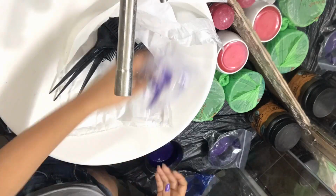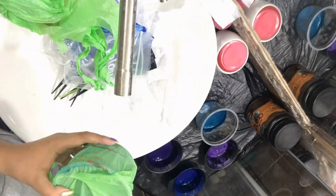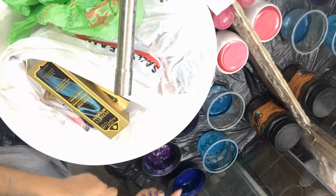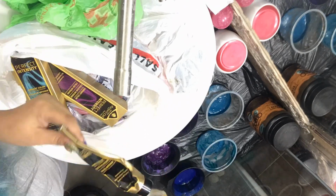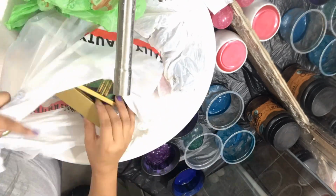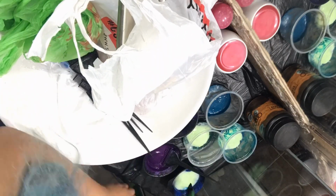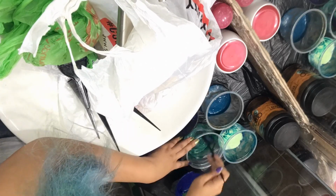Gotta lay down some plastic, because if not, I promise you I will stain everything in my way. Purple, blue, purple again, green, turquoise. Yeah, I saved my leftover hair dyes that I don't finish. I love coconut oil.